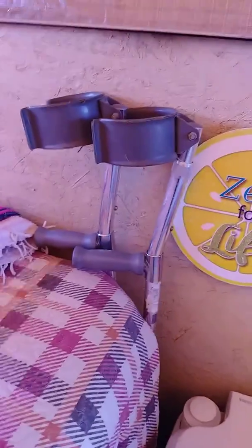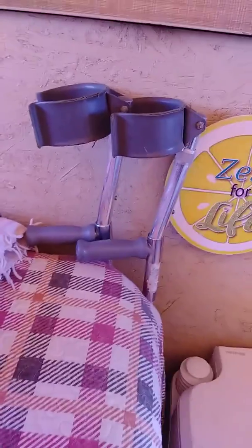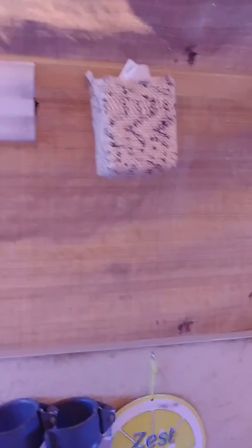Crutches, haven't used those in a while, but it could be not too much longer before I'm going to be needing them again. Who knows? And what I did was I just hung a lot of the stuff.